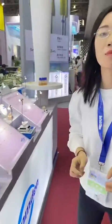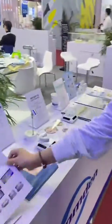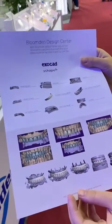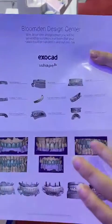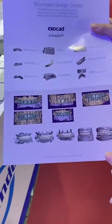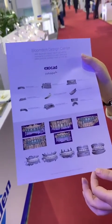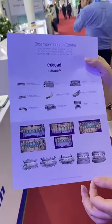Except for the zirconia products, we also provide other products such as CAD design service. This design service is made by our CAD team. All of the members in our CAD team have around 7 years of working experience in this industry.